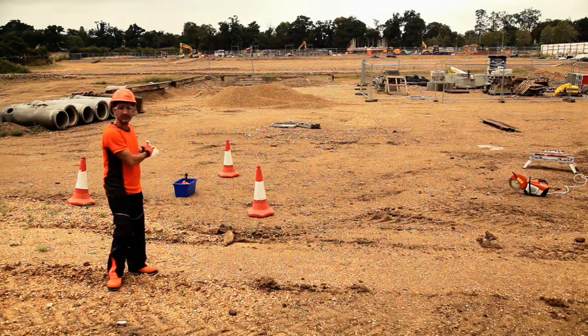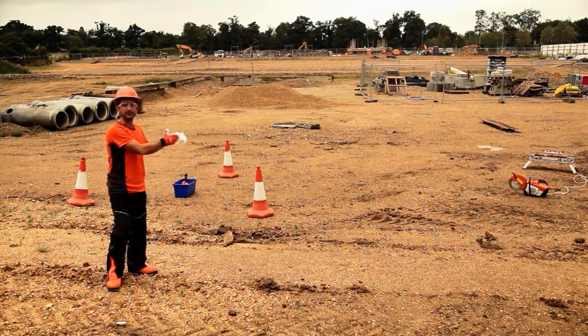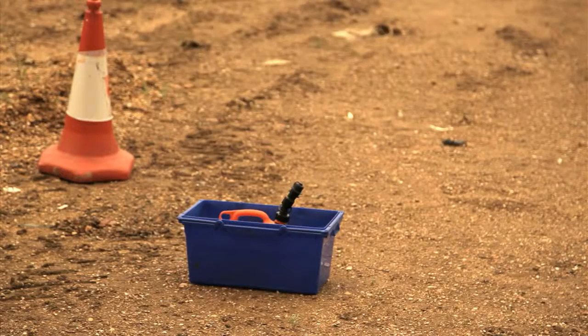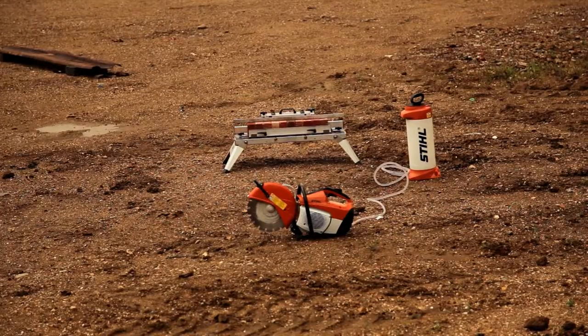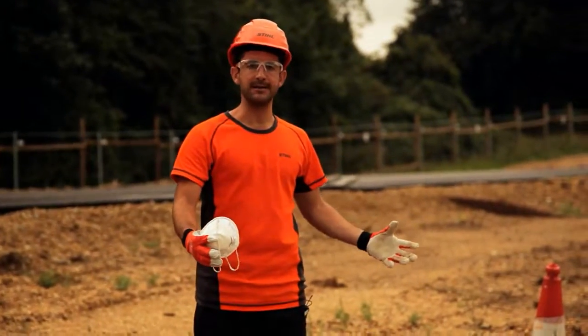We have a refuelling area set up well over 3 metres from where we're actually using the saw. The fuel can is situated within the bund and the working area or exclusion zone is well over 3 metres away from the fueling area. We have our fuel area clearly designated.